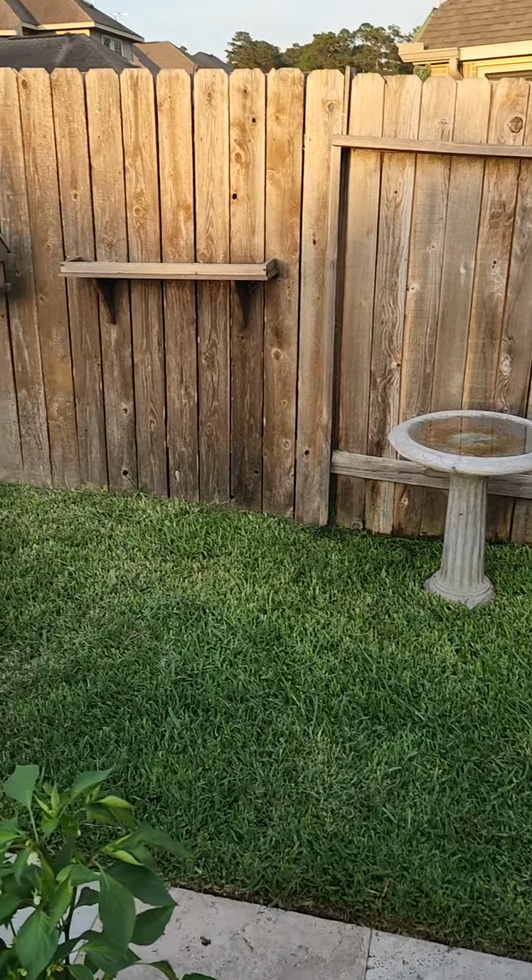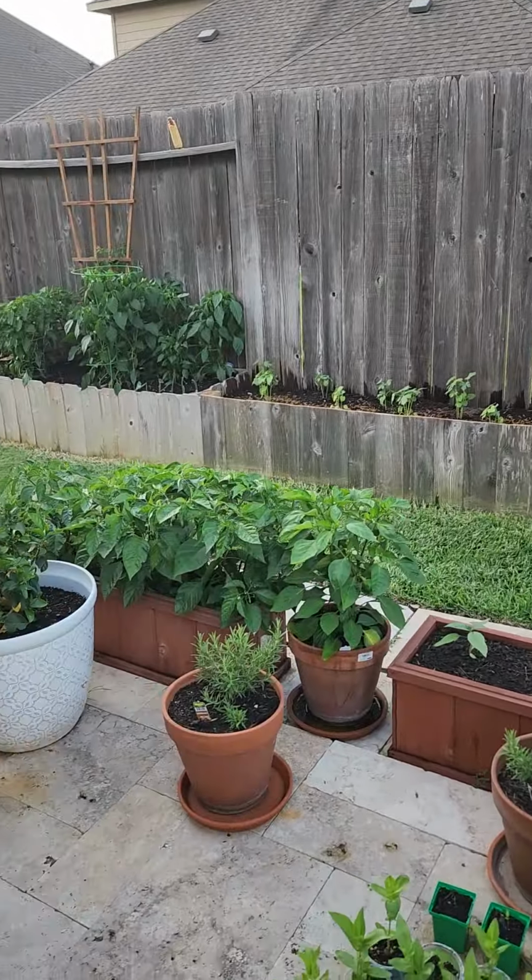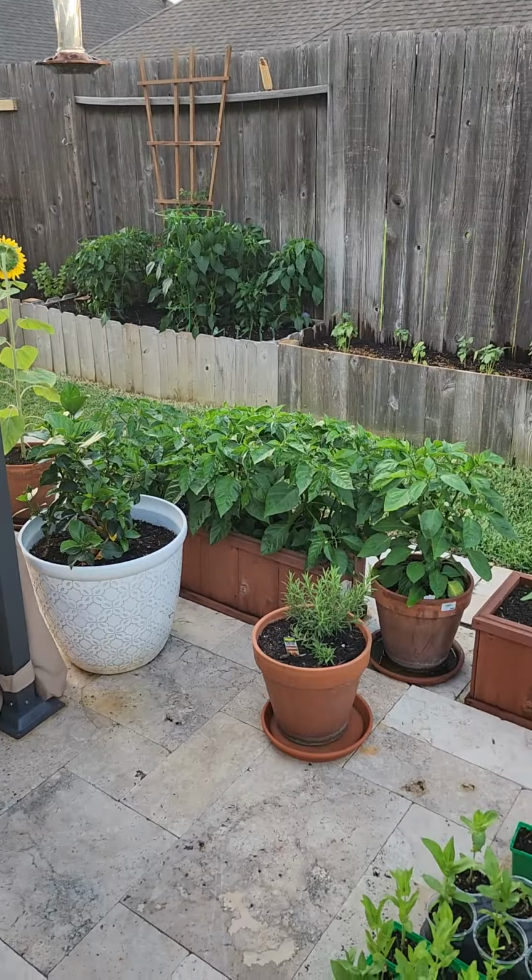Bird bath, keep it full of water. We get lots of bird visitors. And that's pretty much it. Just a couple other house plants, but that's the garden.